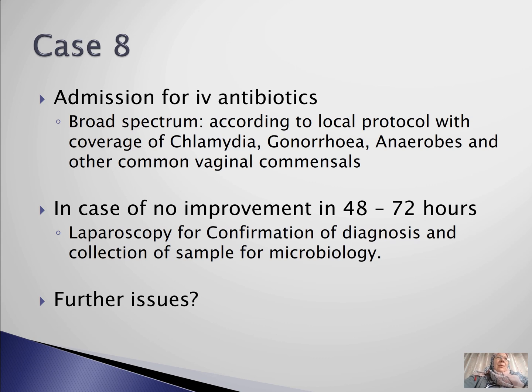So it is important to admit this patient for IV antibiotics. You should follow your local protocol at the place where you work for treating this patient. This should include a combination of antibiotics that covers chlamydia, gonorrhea, broad spectrum, other vaginal commensals, as well as anaerobes. And it has to be given IV as she's systemically ill. If there's no improvement with this treatment for 48 or 72 hours, you might need to do a laparoscopy for confirmation of your diagnosis, and also getting some tissue samples to be able to deliver treatment to this patient which is specific for her infection.